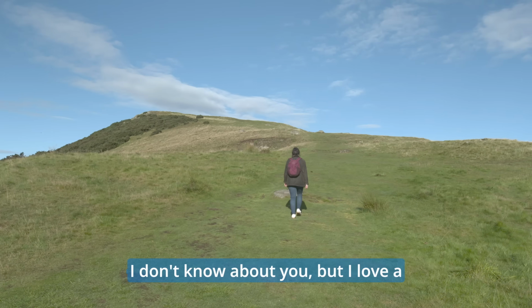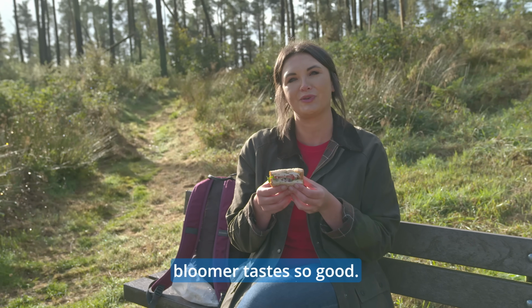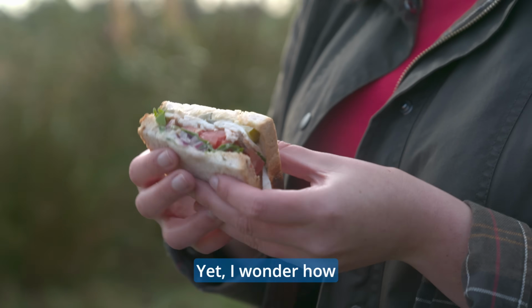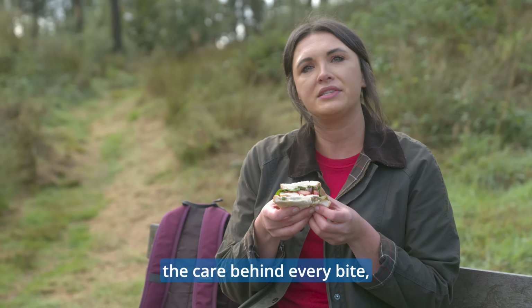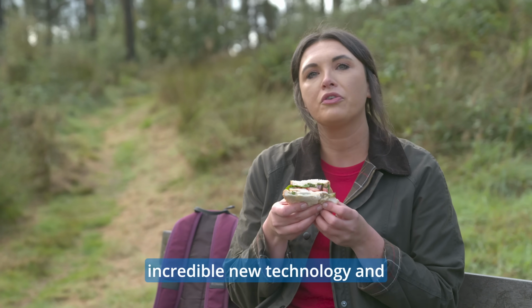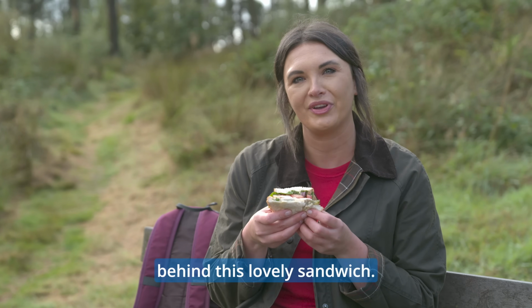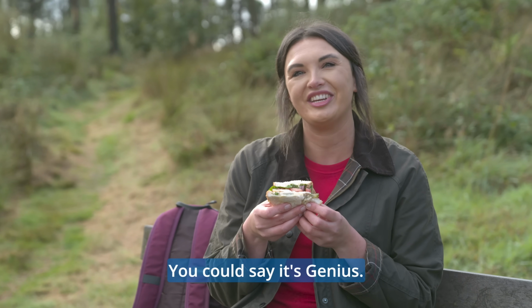I don't know about you, but I love a sandwich on a wok, and this gluten-free Tiger Bloomer tastes so good. Yet, I wonder how much we take for granted the care behind every bite and expertise to make it safely. There's some incredible new technology and an innovative recipe behind this lovely sandwich. You could say it's genius.